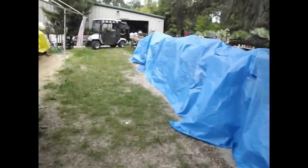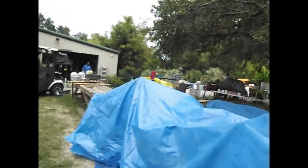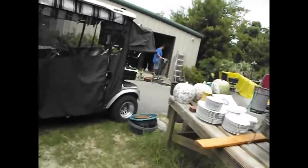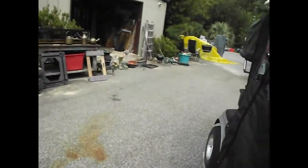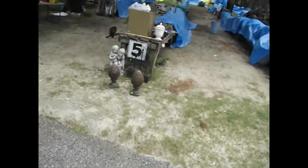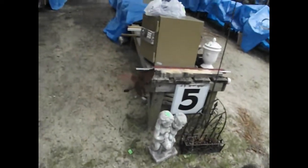Don't forget about the bank auction going on right now. The bank auction closes tomorrow evening, I believe, with a soft close. So if there's something there you're interested in, check that out. And depending on when you see the video, I believe Emily's going to be there today from 4 to 6. If you'd still like a preview of it, here's some yard art.